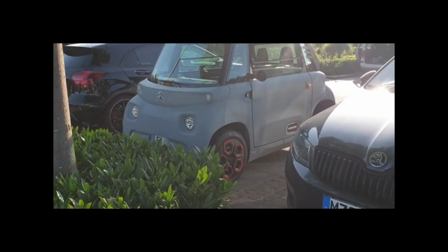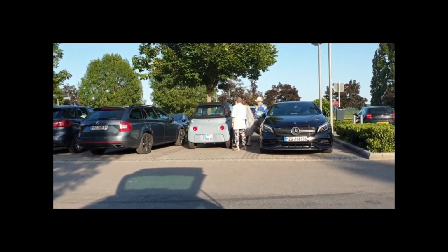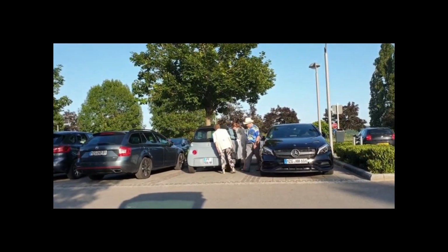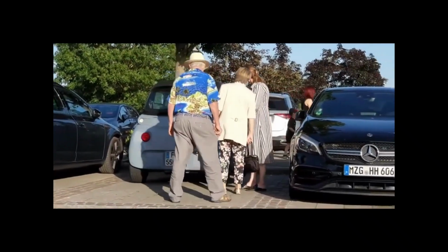So if you've got questions like, is it a car? Is it a golf cart? Is it like the future of transportation? He's got answers. We are going to unpack the Ami's design, its specs, and why it's making everyone rethink city transportation. So for those who don't know, the Ami hit the streets back in 2020.